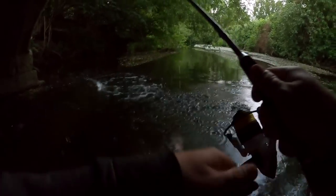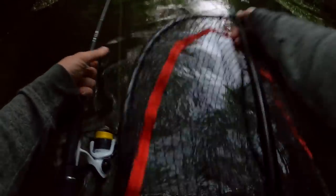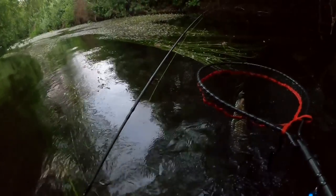Oh, that's a nice chub. Right on my feet. That was sick. Watch him chase it right there. Oh, that's great. That is a nice chub as well. Let's get him to one side. Oh, he's just unhooked himself. Look at that.